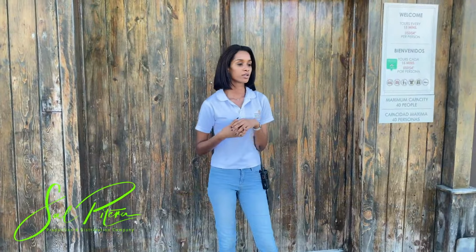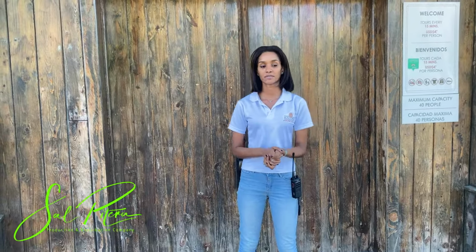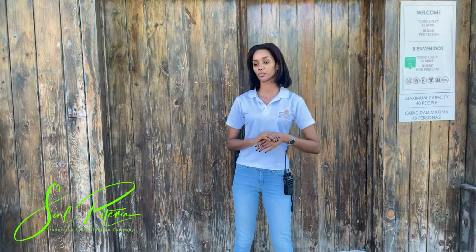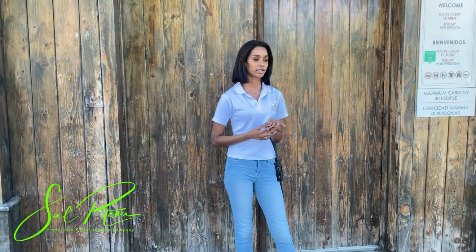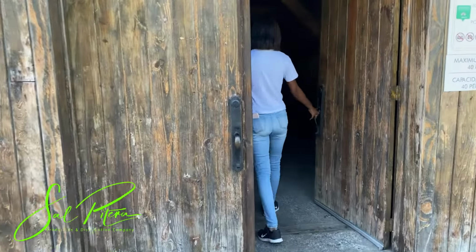So welcome to Macoríx House of Rum. My name is Sasha. In this tour, you're going to try 8 different types of rums. For your safety here, you cannot smoke. You can take pictures but without flash. Now when we go inside, it's going to be dark, so please watch your step. Okay? It's going to be dark, so watch your step here.